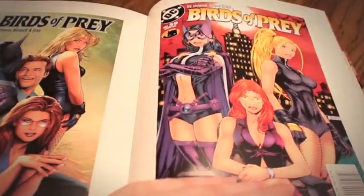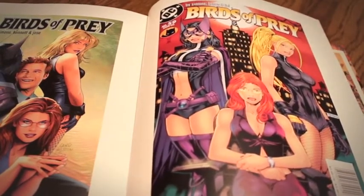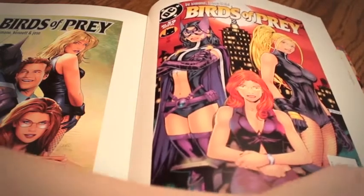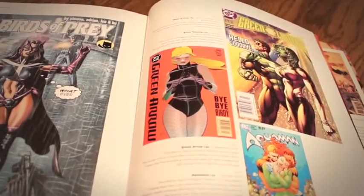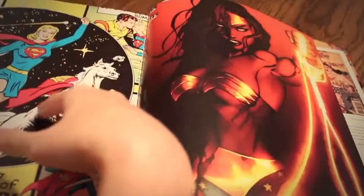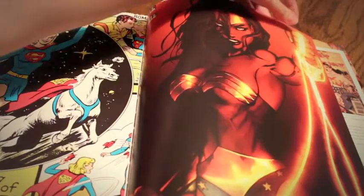I really miss the old Birds of Prey. This kind of makes me a little sad because the new Birds of Prey is okay and everything. I just really miss the team up of Barbara Gordon and Huntress and everybody and Black Canary, and oh, I miss it a lot. Aquaman down here, Green Lantern up there. And then we're at the end of the book. I know, it's so sad. Great image of Wonder Woman to say goodbye. And this pattern on the back cover is an Adam Hughes cover as well.